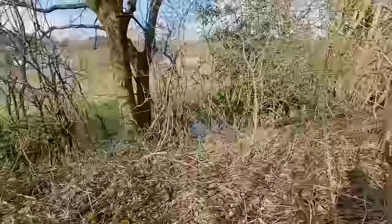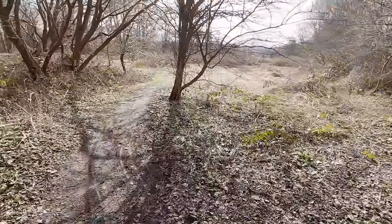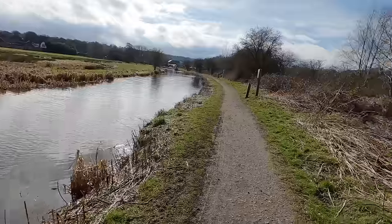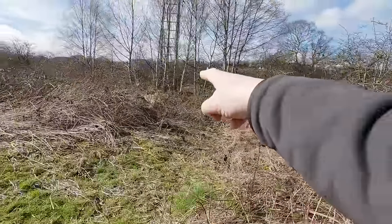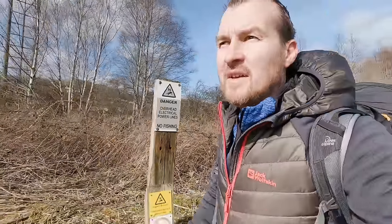And we'll meet up with it further down, won't we? So I'm on the Caldon Canal now, there it is. I've just walked this about an hour ago. Track bed is right there where you can see the silver birch trees. Completely inaccessible at the moment. I think it's going to be a little bit further down.